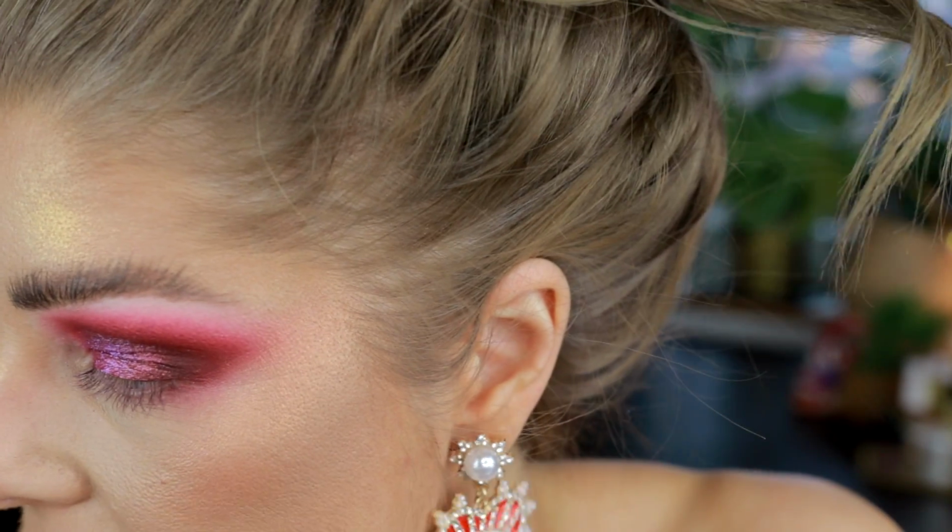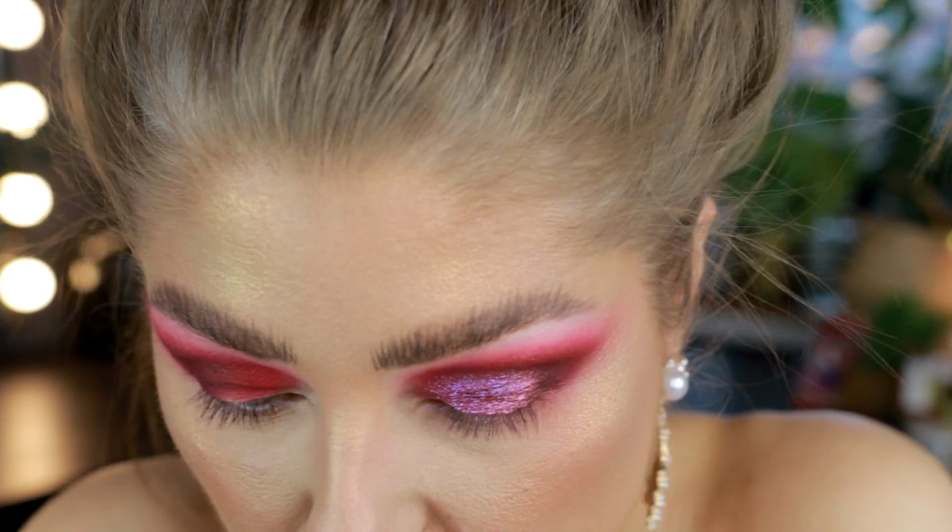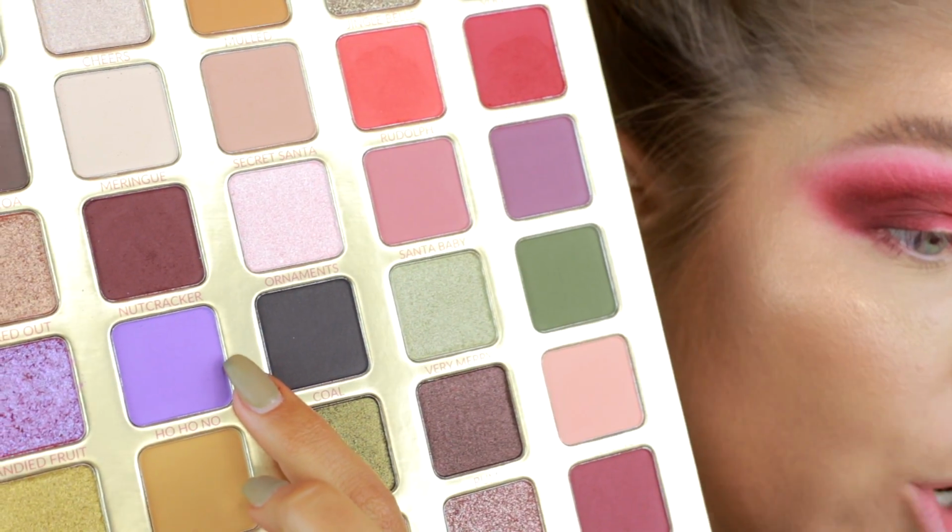I want to do the lower lash line. Can I do that straight away? Of course I can. I'm deciding here because I want to use this lavender color. I love the name of this. It is called Ho Ho No.